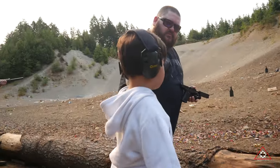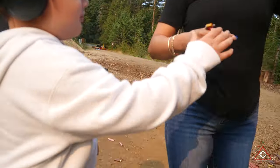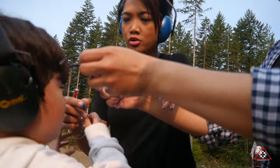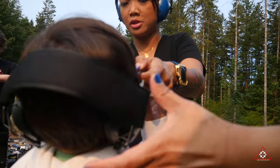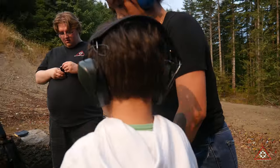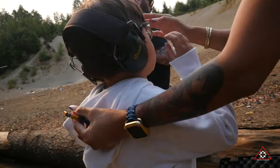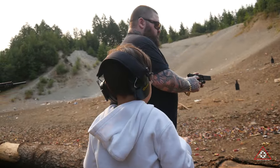What about his eye pro? Oh. In his eyes. No. You're gonna go shoot. I'm gonna put it right here. Okay, go shooting with Papa. Three D sights right here. And you're gonna line that post up in the dead center of that circle right there. Okay. Yeah, pull the trigger.